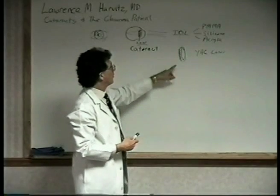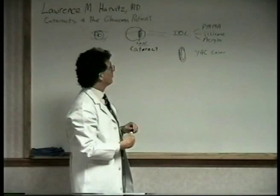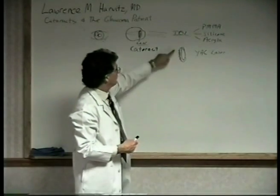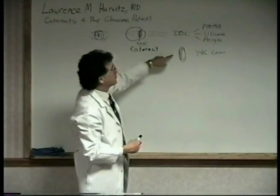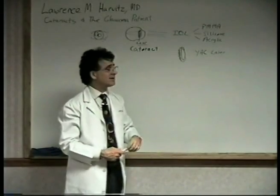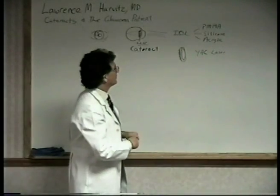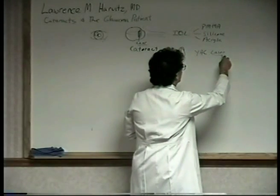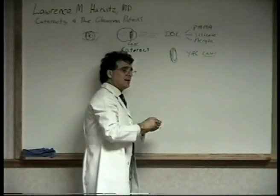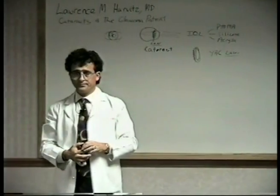Now, some people call these secondary cataracts. I like to call them posterior capsule opacities. Because I don't like people to think their cataract came back. It really is not the same as a cataract, but it's often called a secondary cataract. And the fact that it's done with laser and often called a cataract leads a lot of patients to think that they had their cataract removed by laser.